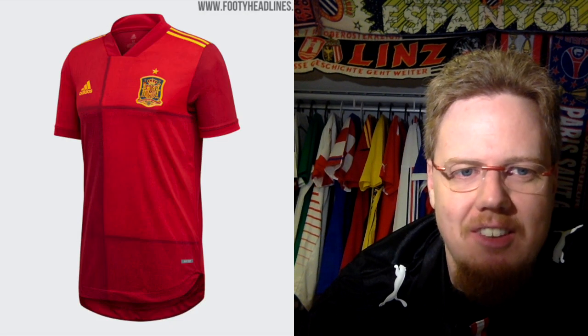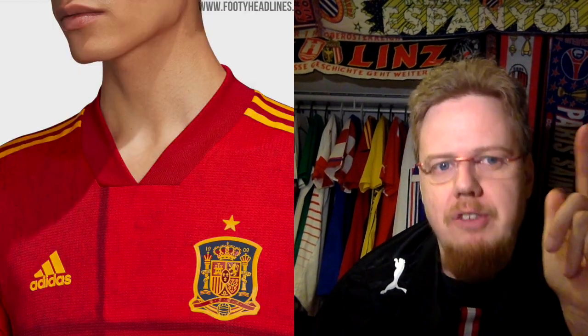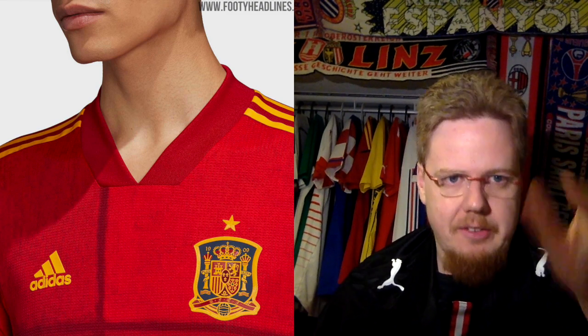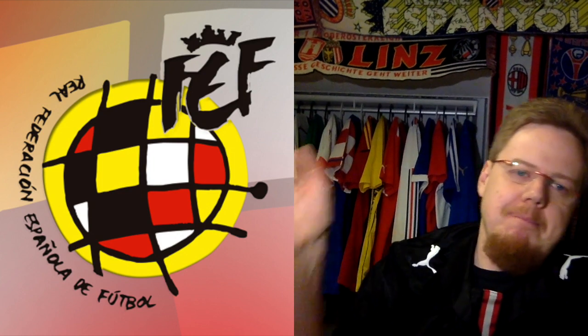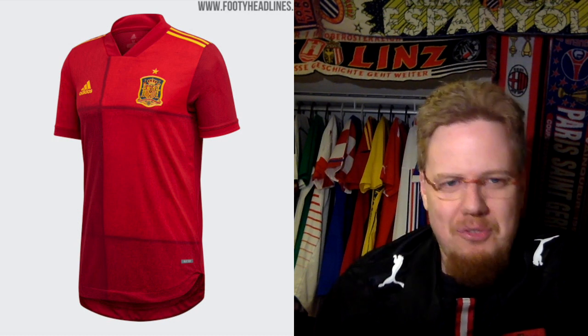Let's go really bad. I actually have only one left for Adidas, and that is Spain. Boring, and again, WTF. I think I know what they want. If you look at the Spanish Federation crest, which is not the one that you see here, that's the national coat of arms, there is this grid pattern on there, but give me a break. This looks awful. It looks downright awful.